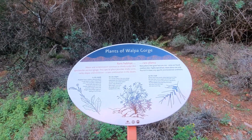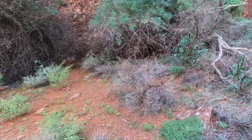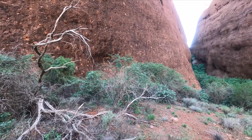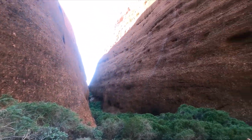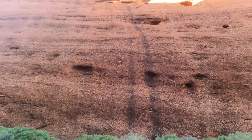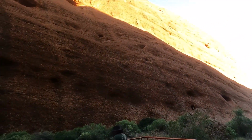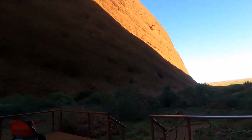So we just made it to Walpa Gorge. Pretty easy hike really, probably took, I don't know, 20 minutes maybe. I had Austin on the back and we're not very experienced hikers, so we just took it easy, and it was all uneven surfaces, but it was fine. It's no problems. You didn't fall over at all, did you?